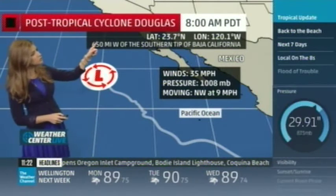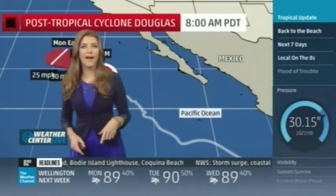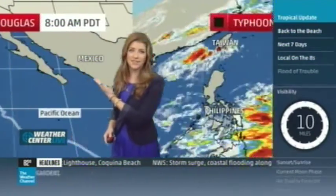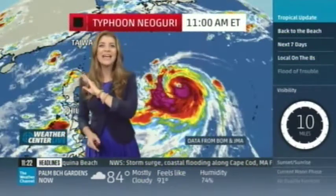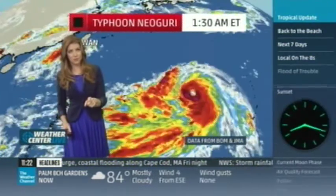So here's what's going on with post-tropical cyclone Douglas. This is no longer a concern. It is post-tropical. 35-mile-an-hour winds is what we had. We're expecting it to be down to 25 miles an hour. Not bothering anyone. But here is what is going to be bothering some folks.